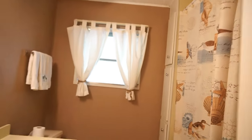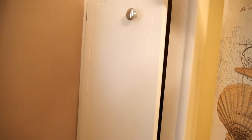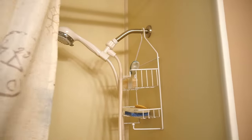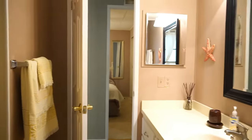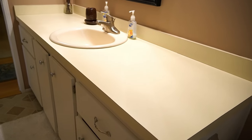This is your guest bathroom. Linen closets, wood linens, newer hardware, and a nice big sink here.